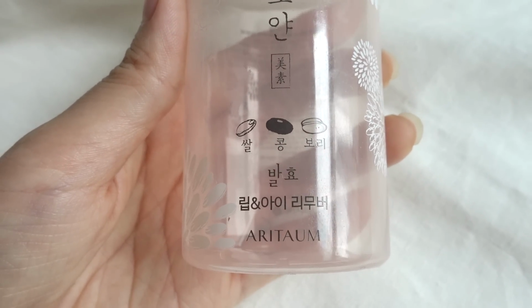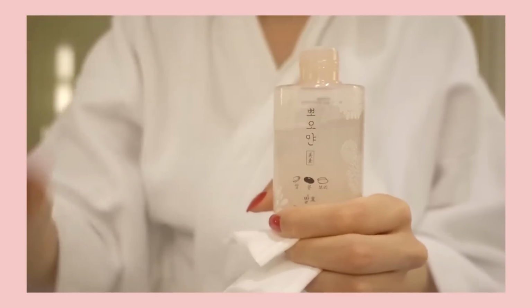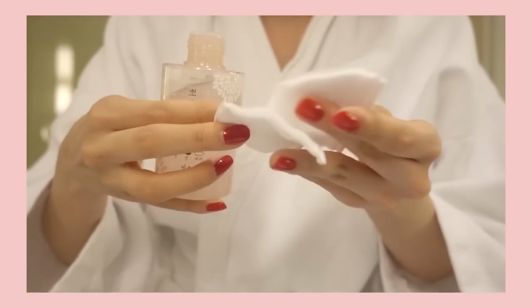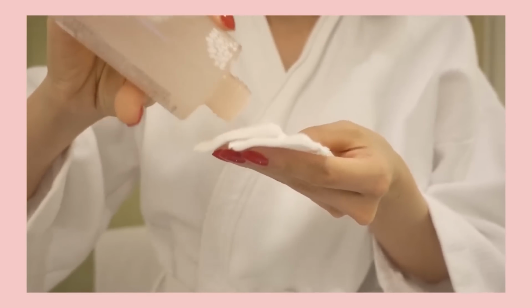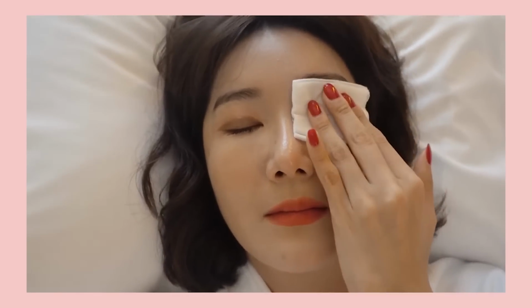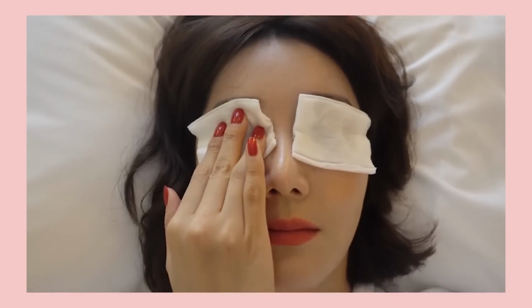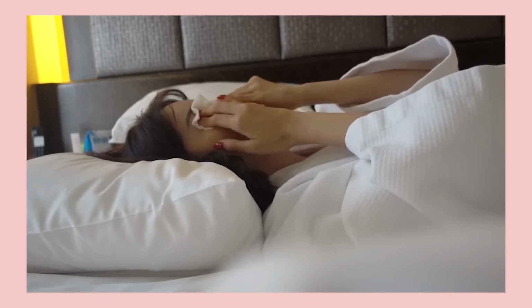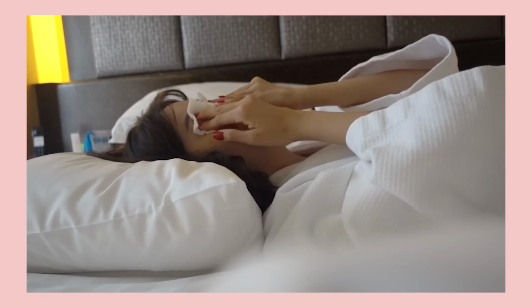Ingredients-wise, it's very gentle, but it does take some time for me to remove my waterproof makeup or lip makeup, so you do have to leave it on for 10 seconds. And no matter what type of eye and lip remover you're using, I do want to recommend that you leave it on for those 10 or 15 seconds because that gives it time to soak in and melt the makeup down.